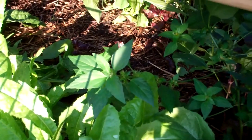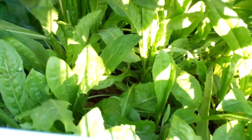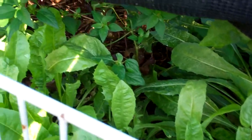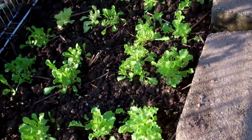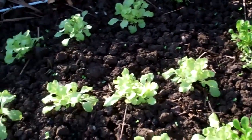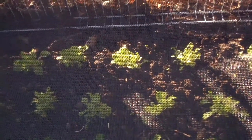But the other type of lettuce, it's done bolted, and it didn't last so long. But this here, we've got a lot of mileage out of this. I'm going to film it inside the shade. I'm not sure if it's going to show up okay. I have a tendency to move too fast with this camera, so I'll try to do better. I'm going to film this through the shade cloth.